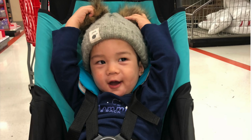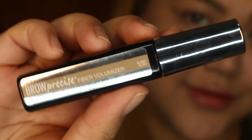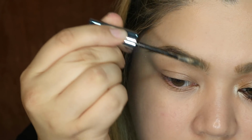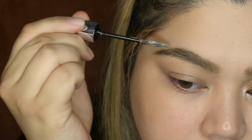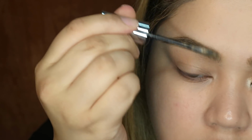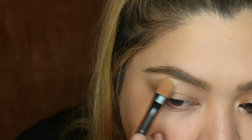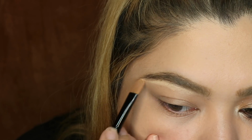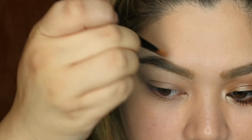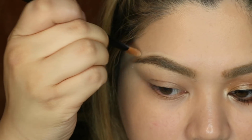Oh my god, Jace! Sorry about that. And to make the hair of my brows brown or light brown, I'm using the Maybelline Brow Precise Mascara with fiber. So it's nice if you want it fuller, and especially to change the color of your brows. Okay, so the Kardashians love really on fleek brows. I personally cannot stand drawn on brows, but I'm just gonna try to clean it up a bit just to make it look like their brows.